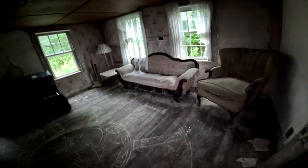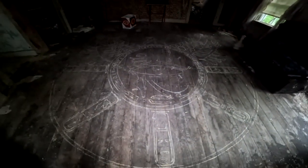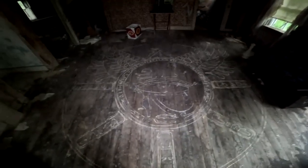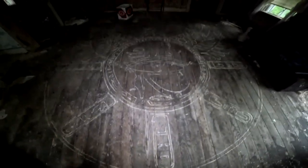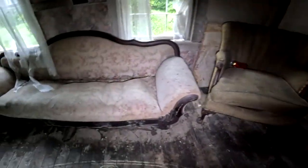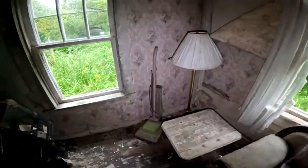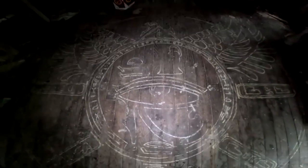Yeah, this is where they did their blood ritual. To Osiris, I believe. Yep, they were all sat around here with candles. And there's some old couches. I think this couch was in the movie. Some old vacuum there. Yeah, that's the Egyptian.